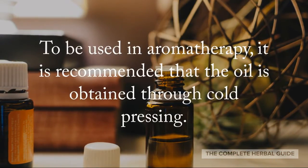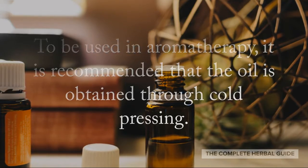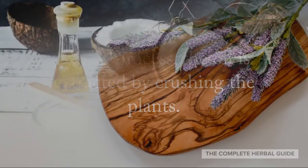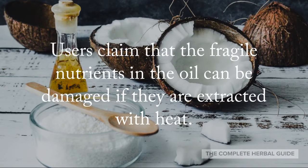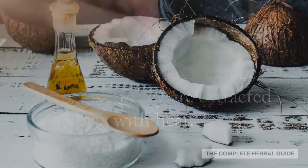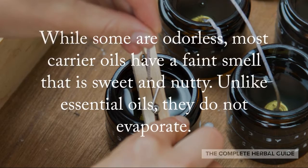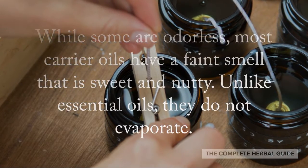To be used in aromatherapy, it is recommended that the oil is obtained through cold pressing. In this process, the oil is extracted by crushing the plants. Users claim that the fragile nutrients in the oil can be damaged if they are extracted with heat. While some are odorless, most carrier oils have a faint smell that is sweet and nutty. Unlike essential oils, they do not evaporate.